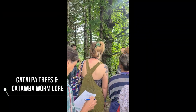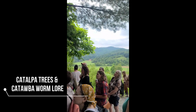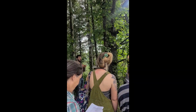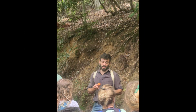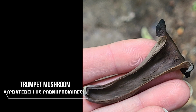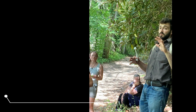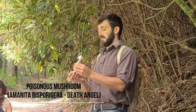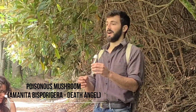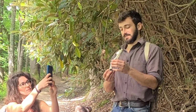Because all the trees will even leaf out twice in a season, and they're one of the best fish baits. So traditionally, you'd catch the catawba worms, you pop the head off. And totally safe to touch mushrooms that are toxic. There's a few mushrooms that'll give rare people contact dermatitis, but just little itchy spots, basically, not like it's a really big deal.